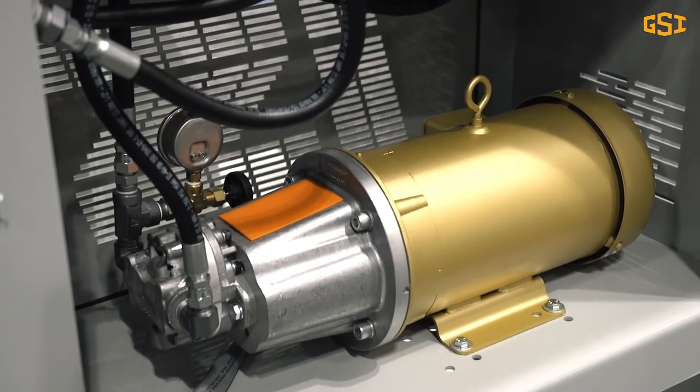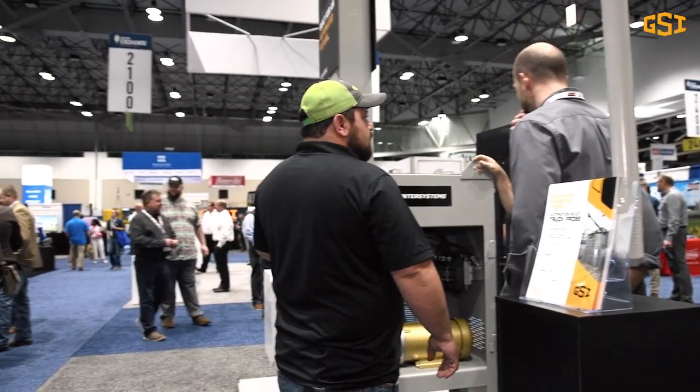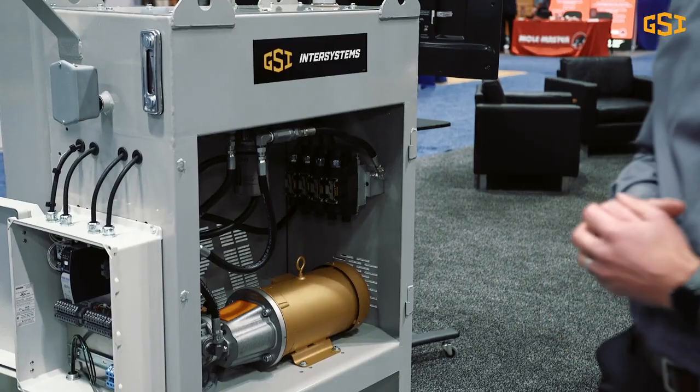So what we have here is the autonomous ready truck probe. InterSystems and GSI has been known for our truck probes for literally decades, and it's a tremendous product, one of the best in the industry. Labor shortages are a universal problem, and everybody wants to automate as much as possible. So we as an equipment manufacturer are bringing what we can to the table to facilitate controls companies and their ability to automate truck probes.